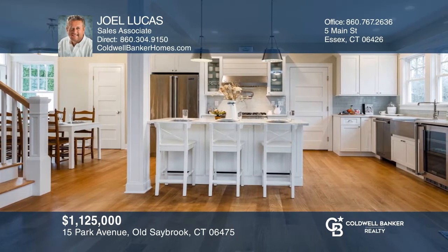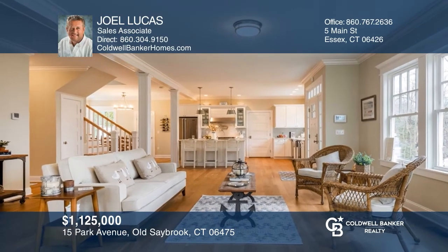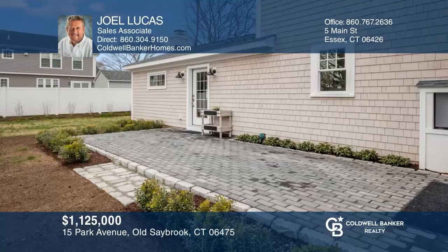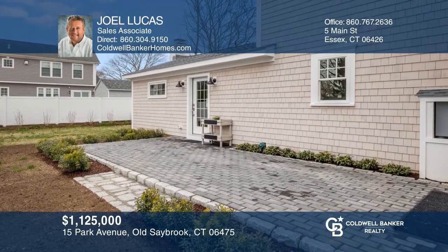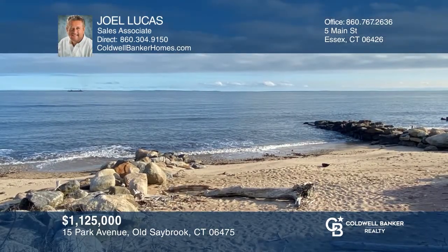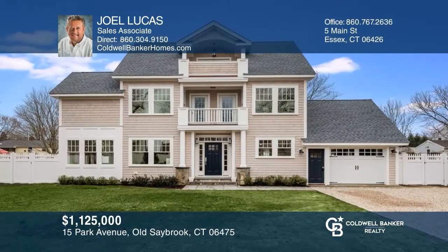It features a chef's kitchen with island, Viking appliances, and a beverage cooler. The kitchen opens to the dining area and the living room. The living room boasts a beach stone gas fireplace and French doors to the patio area. Enjoy convenient location near the beach and golf course. Want to know more? Call Joel Lucas today.